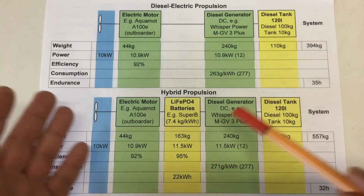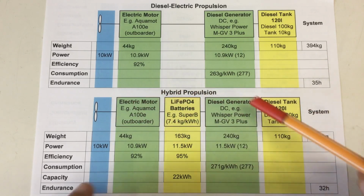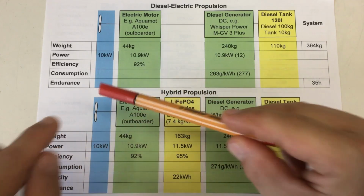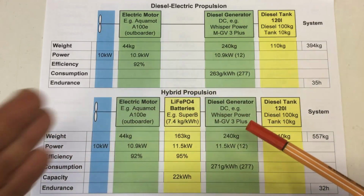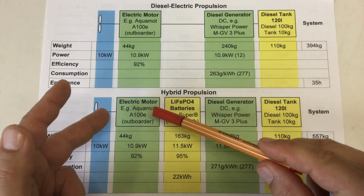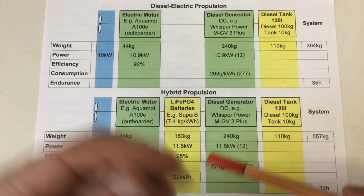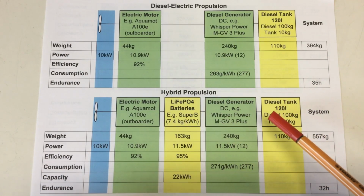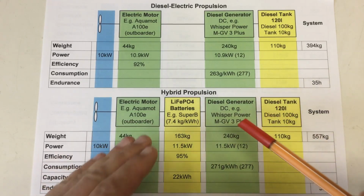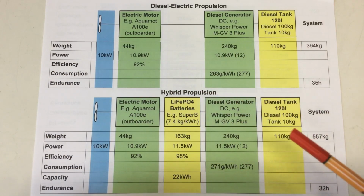Other forms are parallel hybrid, where a diesel engine and an electric motor can drive at the same time your mechanical output, in our case the shaft and the prop. If the electric motor is very small, just replacing the starter of your diesel engine, it may be combined with a little generator to recharge your starter batteries. You call that a micro hybrid. Bottom line, you could make a whole video series about hybrid propulsion.